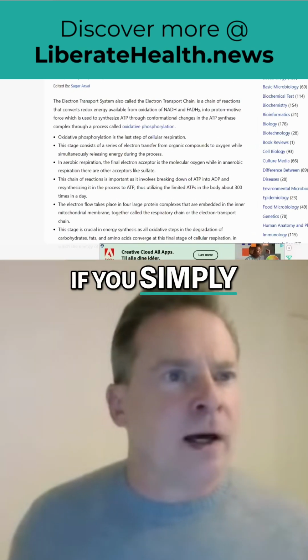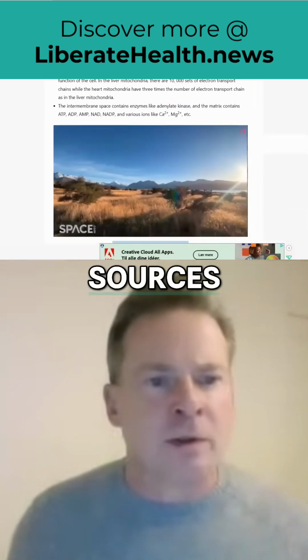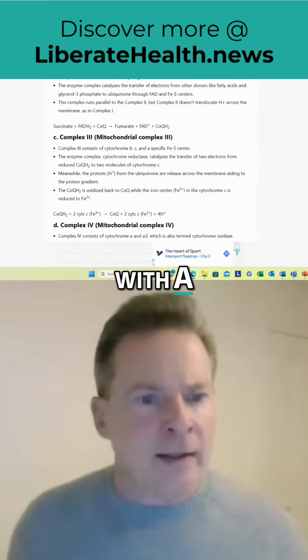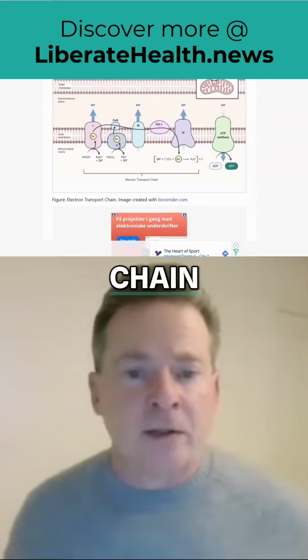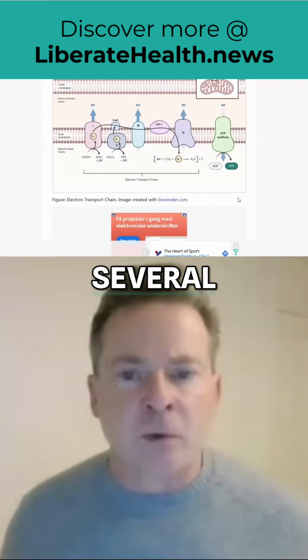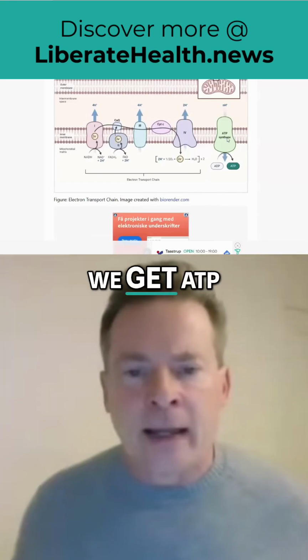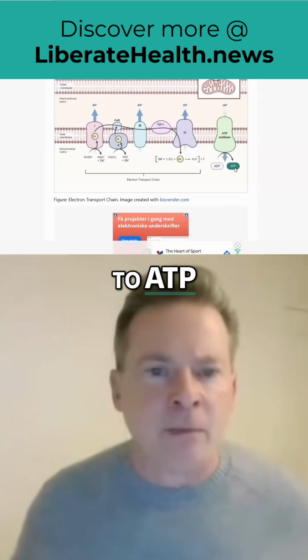If you simply want to Google this, you can find any number of different good sources on the internet for this. You'll come up with a diagram on the electron transport chain, and you'll see that it's broken down into several different stages. By the time we get to the end, we get ATP. So here we get our ADP converting over to ATP.